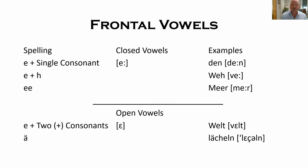Welt. Or then, and this you see often, this is what we call an umlaut, right? It's an A that has got two little dots. Sometimes these vowels have got little dots over them. That's what we call an umlaut, and that sound is always an open E sound. Lächeln, lächeln.